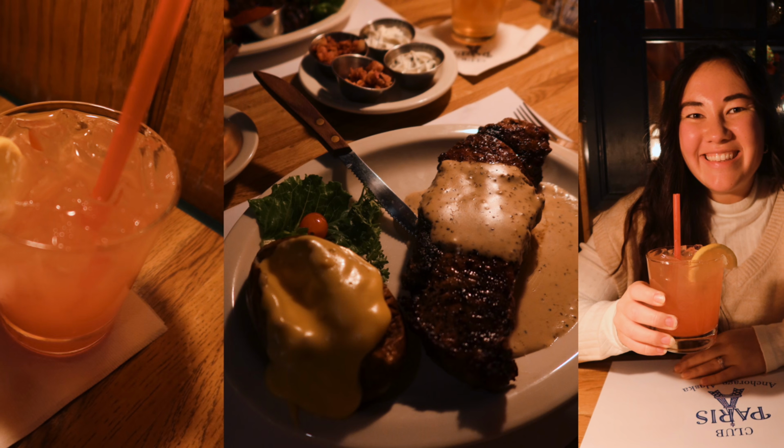And honorable mention to Sullivan's Steakhouse and Club Paris. Both really nice steakhouses here in town if you're looking for something a bit more fancy.